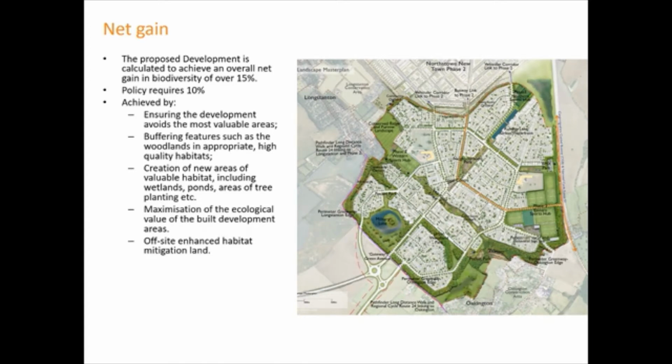We're also trying to maximize the ecological value of everything in the development. I mean, you will know developments where you go and there's a bit of grass or lawn that doesn't have any value in terms of biodiversity. But our landscape architects have really tried very hard to design spaces that are good for people as well as for the ecology.